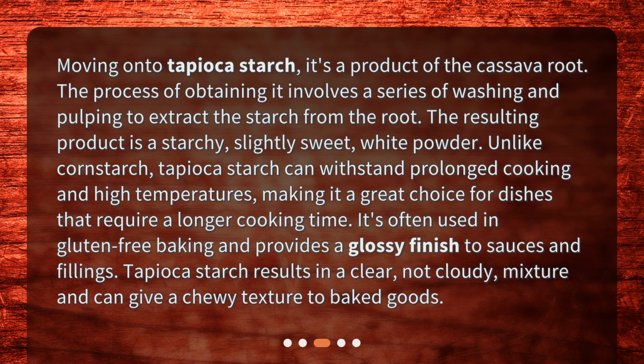What is tapioca starch? Moving on to tapioca starch, it's a product of the cassava root. The process of obtaining it involves a series of washing and pulping to extract the starch from the root. The resulting product is a starchy, slightly sweet, white powder.